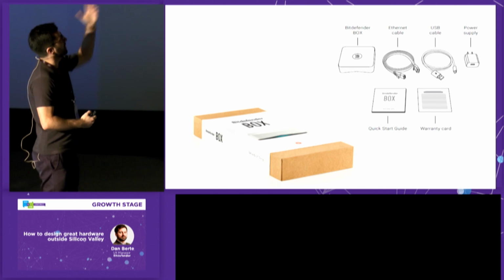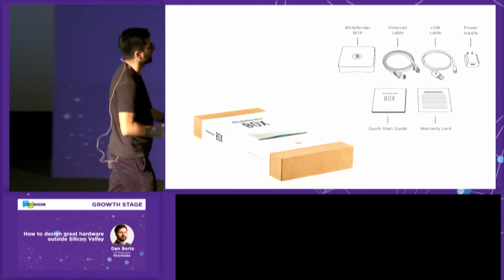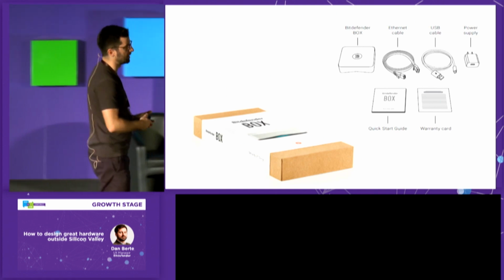And then we had this that you saw before, the finite thing that housed all the cables and the plugs and everything that we needed in the box.